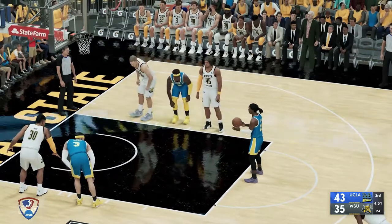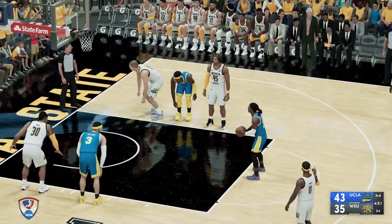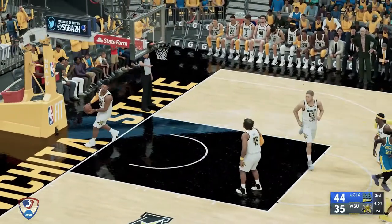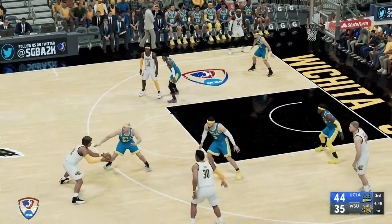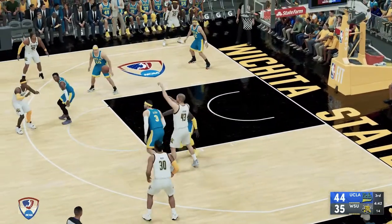Second free throw on the way. Good. Wow. Ashley leading things for Wichita State. The lead is now 9 for UCLA.